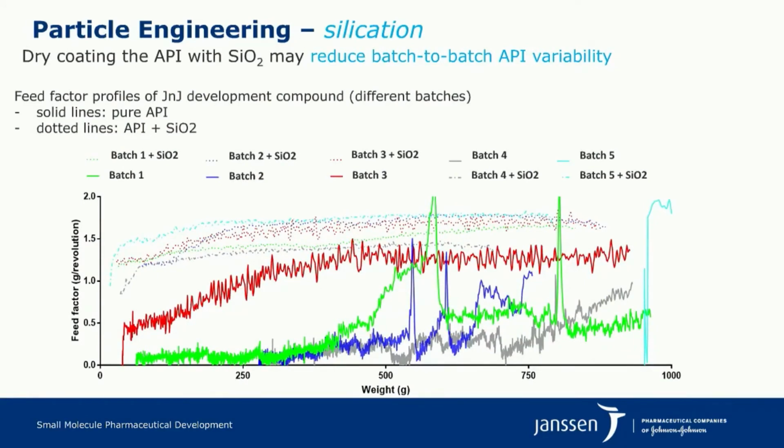Another advantage of silication might also be in reducing variability between batches. What you're seeing here is, again, a feed factor profile for different batches of the same API. So even though they are supposed to have a similar size, morphology, and overall characteristics, they do perform differently in a loss in weight feeder. And those are the full lines you're seeing. As you can see, it's scattered all over the place.